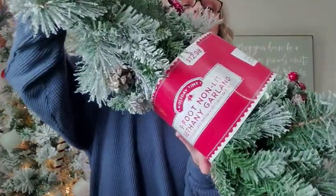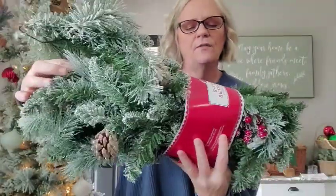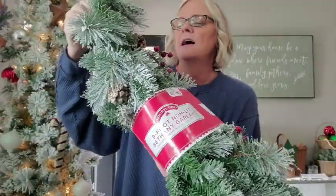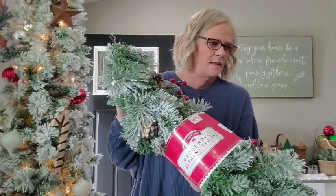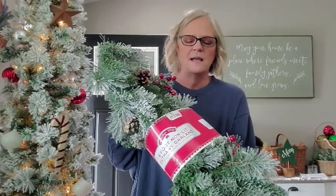And then I grabbed 2 of these. I ordered these also because I didn't see these in store either. But it's a 9-foot non-lit garland. And I put 1 on my TV, and then I think I'm going to put this one around my kitchen window. I haven't decided yet. I may just not even use it this year, but I'm really thinking I'm going to put it around my kitchen window. But I will show you what it looks like here in just a second.